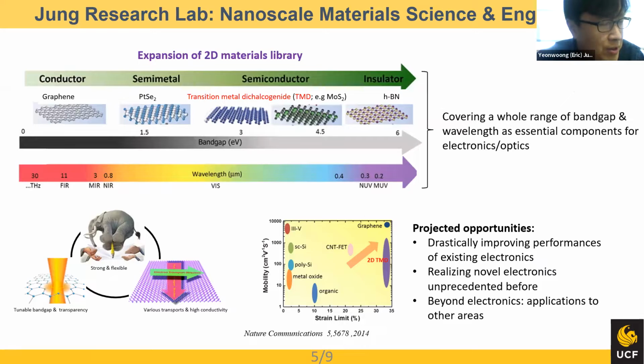Speaking of 2-dimensional materials, graphene is probably one of the best-known examples. What you're looking at is the library of 2-dimensional materials currently under development. Graphene is a well-known conductive material, right? Beyond graphene, the library of 2D materials is drastically expanding, so that we are now able to cover the whole range of electrical and optical properties. As you can see, there are semiconducting 2D materials, insulating 2D materials, and so on. That way we can now cover the band gap from 0 electron volts all the way up to 6 to 7 electron volts.